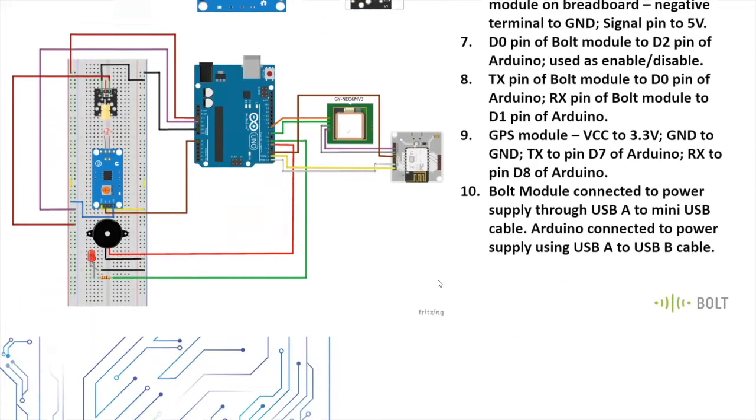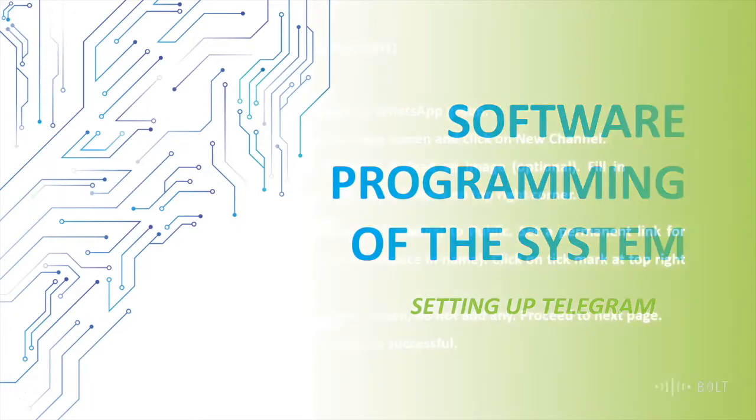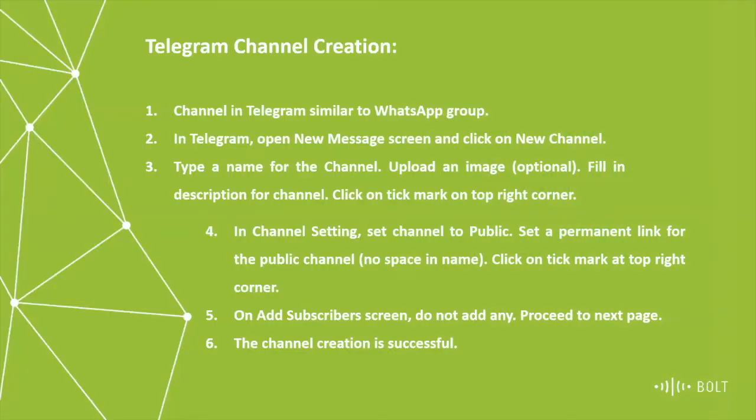Next, the software programming of the system. Now, the software programming of the system consists of many different parts. So the first part of it is setting up the Telegram to receive the notification. Most of you already know how to set up a Telegram app to receive notifications through a bot and a channel. But since there may be many people who do not know, I'll discuss this in brief.